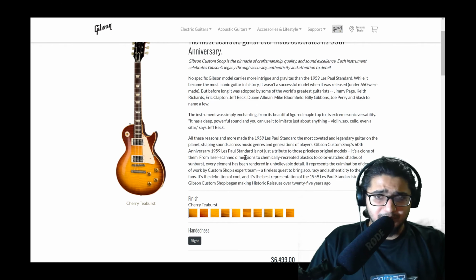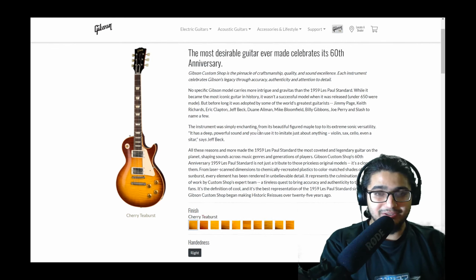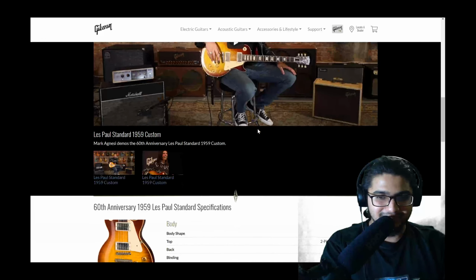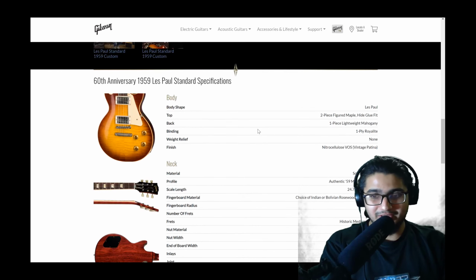Now, I'm not too sure about the specs on the magnet on this, but I do know that it's supposed to be an Alnico 3 pickup. I could be wrong on this, so do not kill me. Do not come rushing and tell me I'm completely wrong, because I could be.